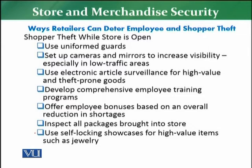Then the shopper theft, the customer theft while the store is open. So there can be two situations when the shopper or the customer thief involves in theft: when the store is open and when the store is not open. So first of all, let me discuss when the store is open, how a customer can get involved in theft.